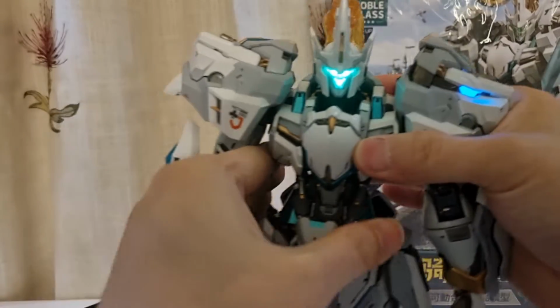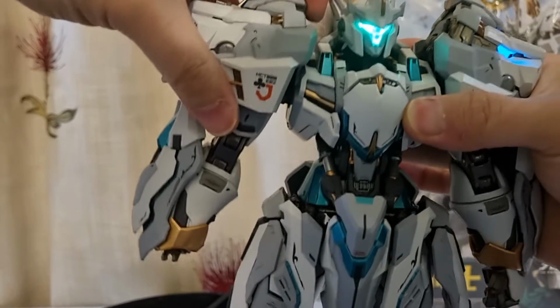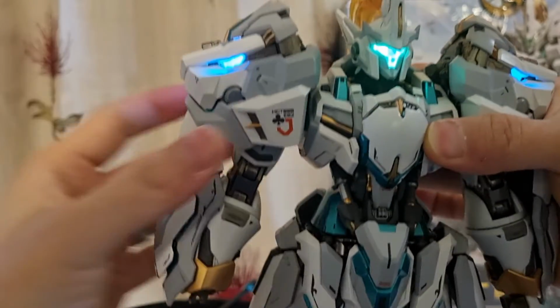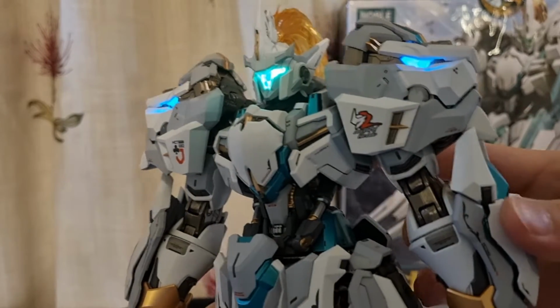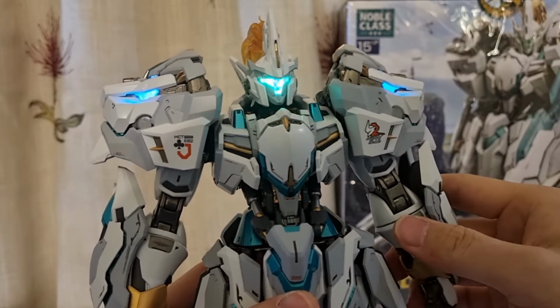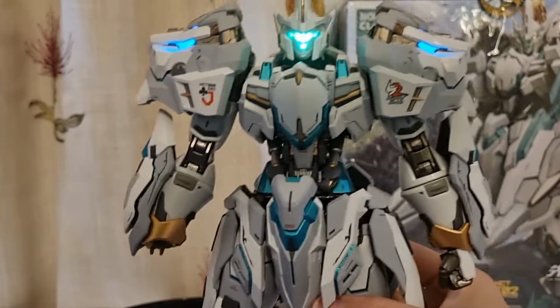So there are so many details going on here. Okay, I don't have a spare hand to do the other side. Maybe I can try, but it's a little stiff on this side, unfortunately. Yeah, there you go. Right, so now you can see all the LEDs lit up around the figure. Unfortunately, there isn't anything on the chest or anything like that, but that's okay. I'm not really bothered about it, you know. So there we are. That's the light effects.